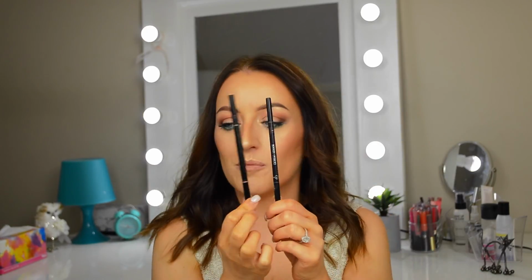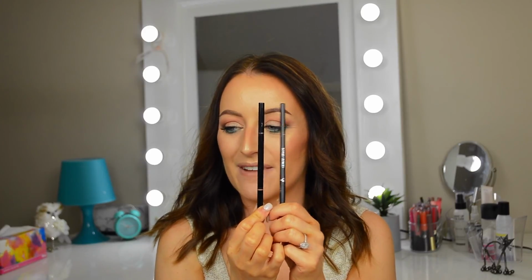shade dark brown, completely empty. Anyway, if you've been watching my videos recently, you'll notice I've gone on to the Giorgio Armani High Precision Brow Pencil. It is almost exactly the same. Like, if anything, that's just a little bit skinnier, but the actual product is quite similar. So the Armani one's got like a weird little tooth comb, whereas the Anastasia one's got an actual like spoolie.